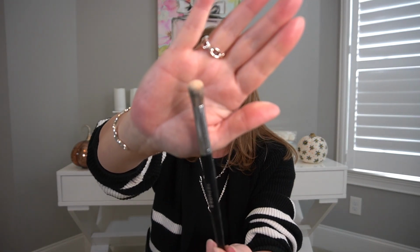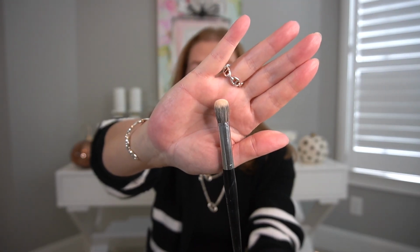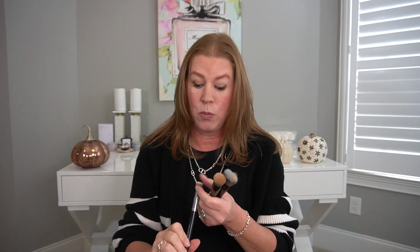This one I have had for a long time and they still make it. It is number 57 airbrush concealer, and I use this one for underneath my eyes. I use it with any kind of illuminating concealers. I love this brush, it's fabulous. I just washed it two days ago. It has a little bit on it from today.